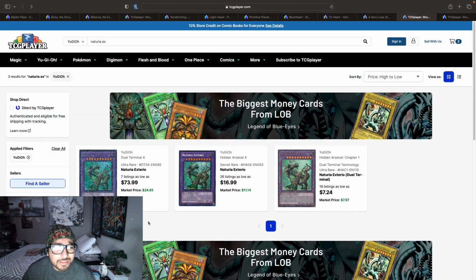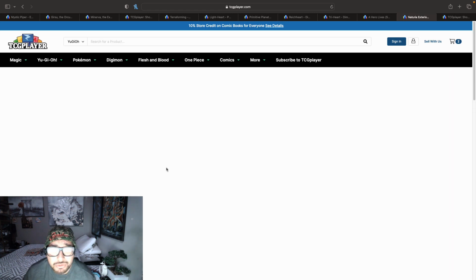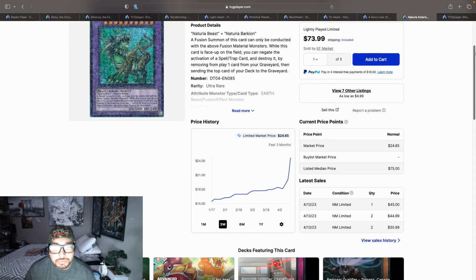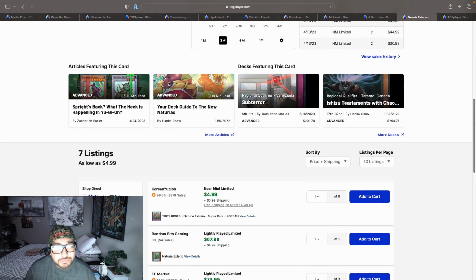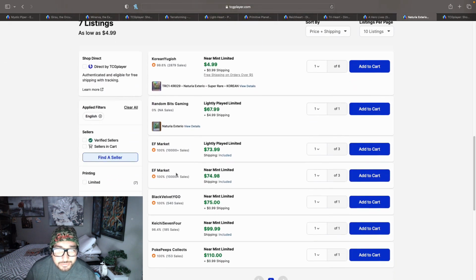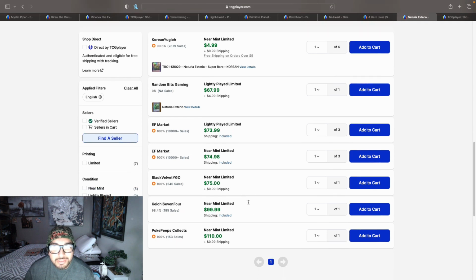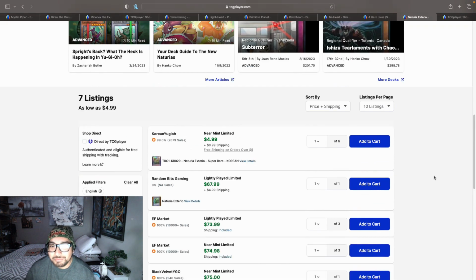And the last printing for Naturia Exterior is the Ultra Rare from Dual Terminal 4. This one looks like it was around $20-ish at the beginning of the month, and we only have 7 listings on the market right now, with our first listing starting at like $73 with shipping, $73.99, $75, $75.99, hitting that $100 price point on the first page.